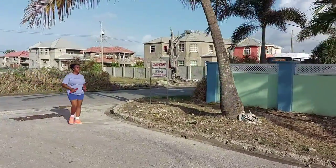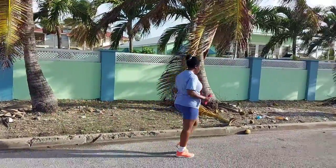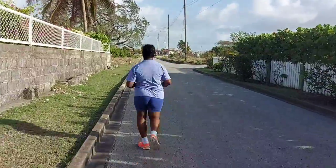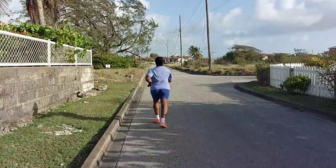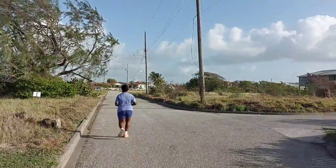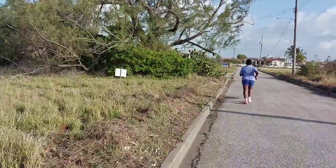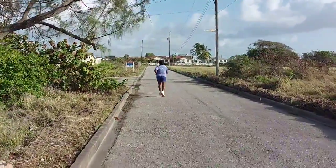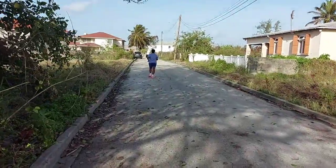Right. This is what they call neighborhood running, guys. And you just go through all the gaps in your neighborhood, in and back out. Turn left. So we're going down through this other little cul-de-sac road.